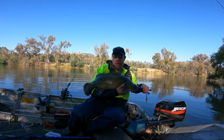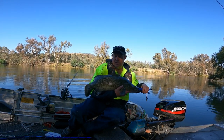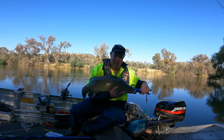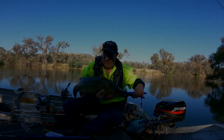So there you go. He's gone right on 70 bun, about 71 centimetres. Lovely fish, lovely colouring on him. So we'll get him back in the water, get him healthy again, let him go, and get him back to his life.